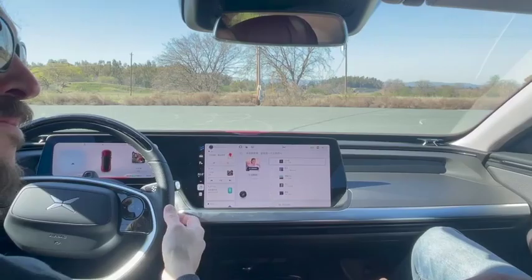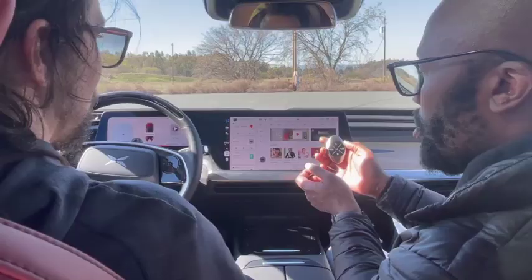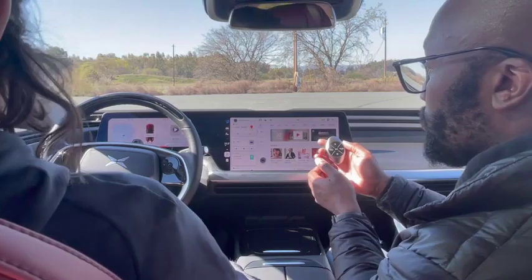Hey! I wasn't expecting that. Okay. Oh, that sounded aggressive. Oh, that's a charge port. Let's go check it out on the outside. Let's go. I think that's a charge port.